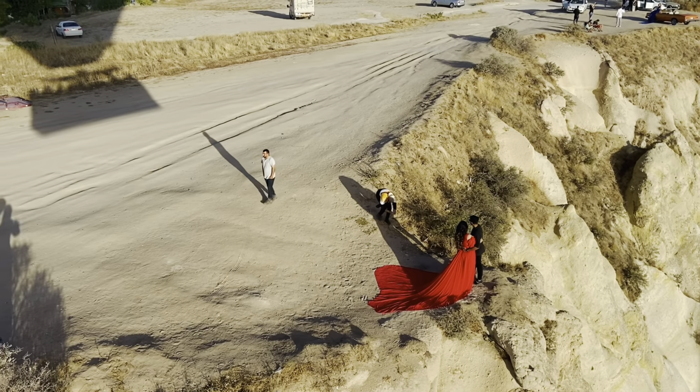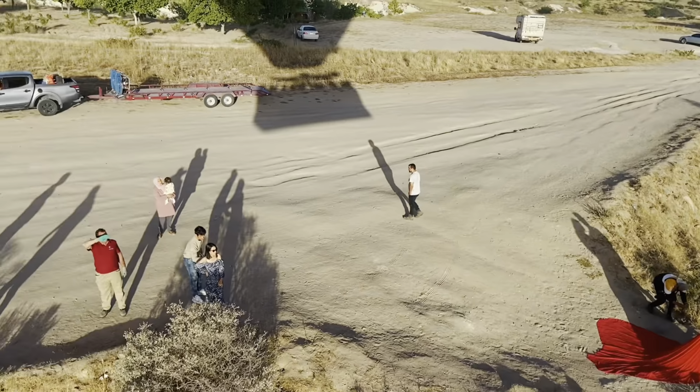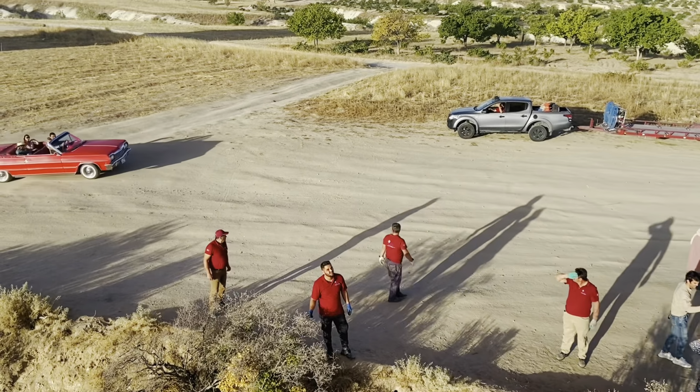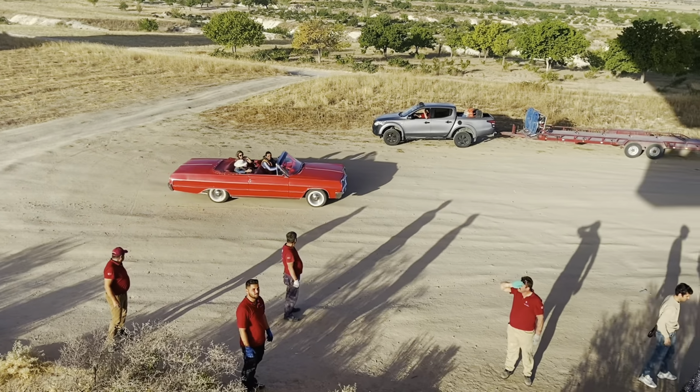You can also find some amazing professional photographers who capture those moments that you see on Instagram in plenty. And yes, finally we have completed the flight and are all set to land.